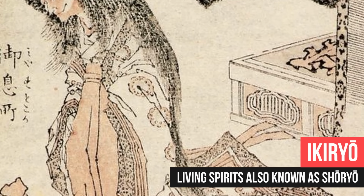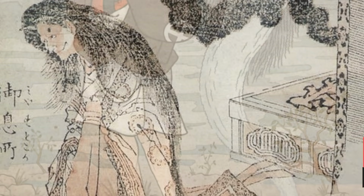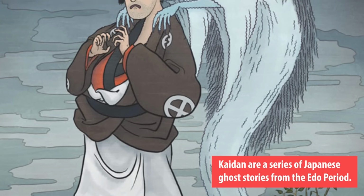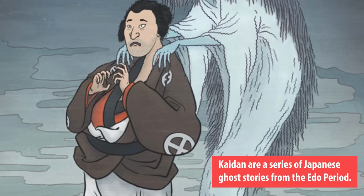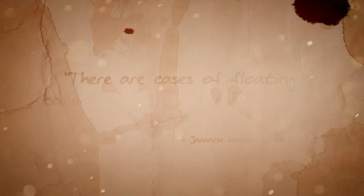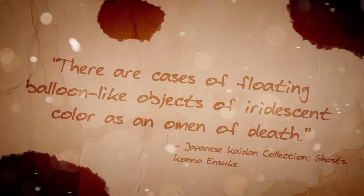Do the Japanese have, like, a thing with balloons? Well, yeah, actually. They like balloons. From origami water balloons to World War II weapons, they got balloons for days. Specifically the Ikiryo, or living spirit, also known as shoryo. It's the idea of spirits or disembodied ghosts. While they have many descriptions, a few seem to resemble balloons. As described in Kono Ensuke's Japanese Kaiden collection, Ghosts, which is basically a collection of ghost stories from the Edo period, the author mentions that there are cases of floating balloon-like objects of iridescent color as an omen of death.